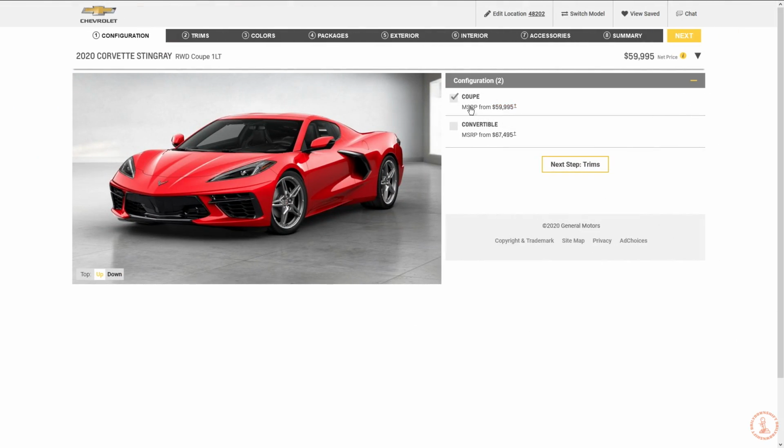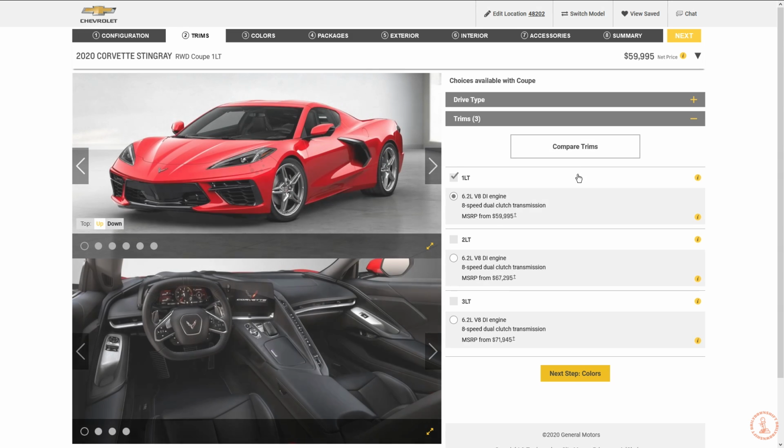So I went with the coupe, of course, not the convertible, because the convertible is too expensive for my liking, and the car also isn't even being produced until later on, so definitely delayed, and I do not want that. Next, let's go to the trims.